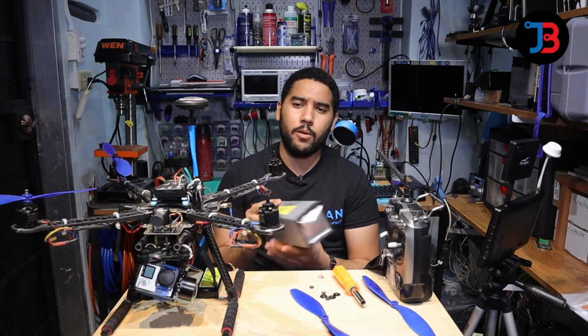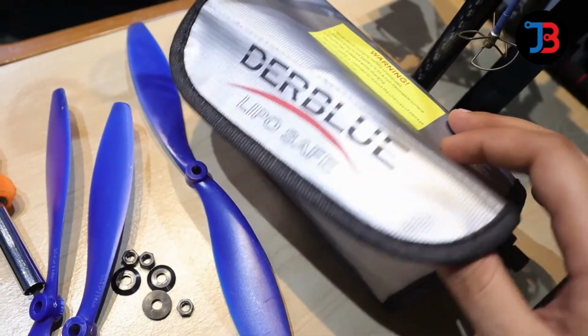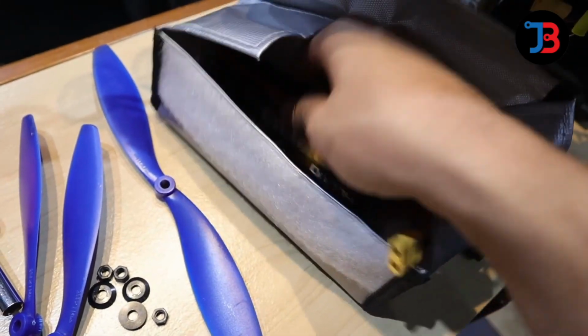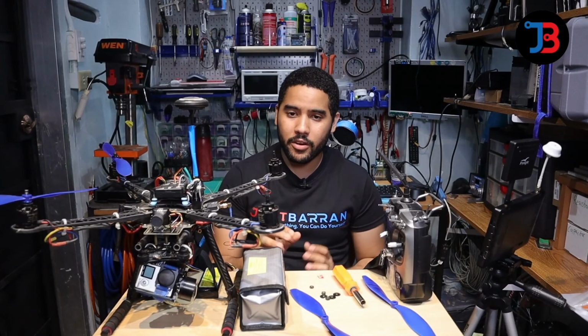It's always important to get one of these lipo-safe bags for when you're transporting and storing your lipo batteries for your drone, and this goes for before and after flying.